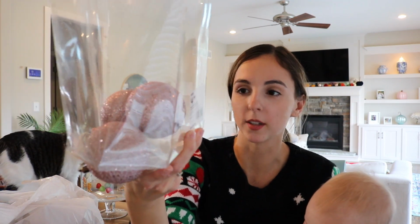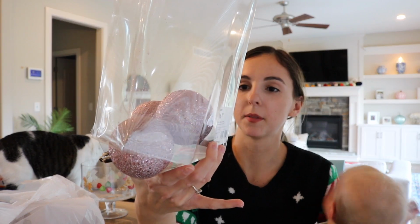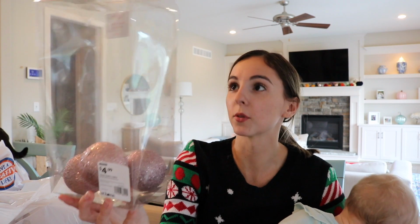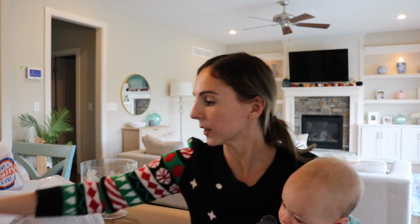Okay, well I got 16 of these ornaments, only 3 are left in here, but they're just a typical pink color. And this was only $5 for 16 of them. So if you're building up your ornament collection, like if you just moved out or something, then At Home would be a good place to look.